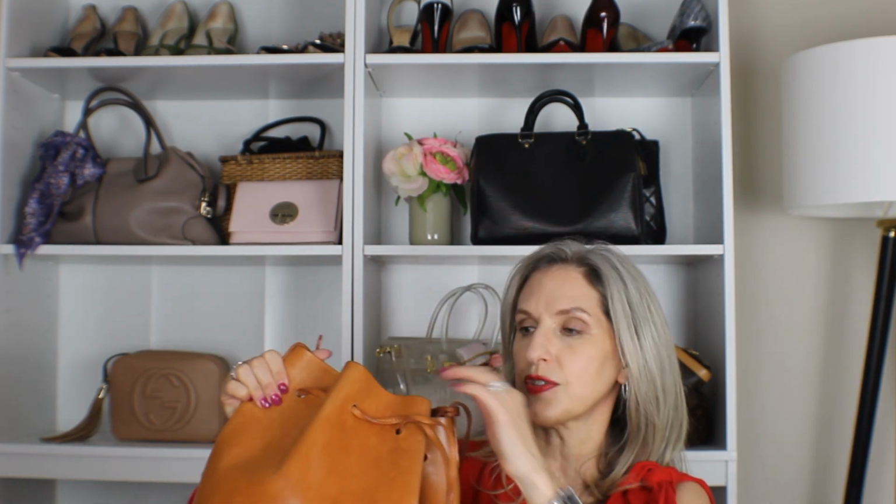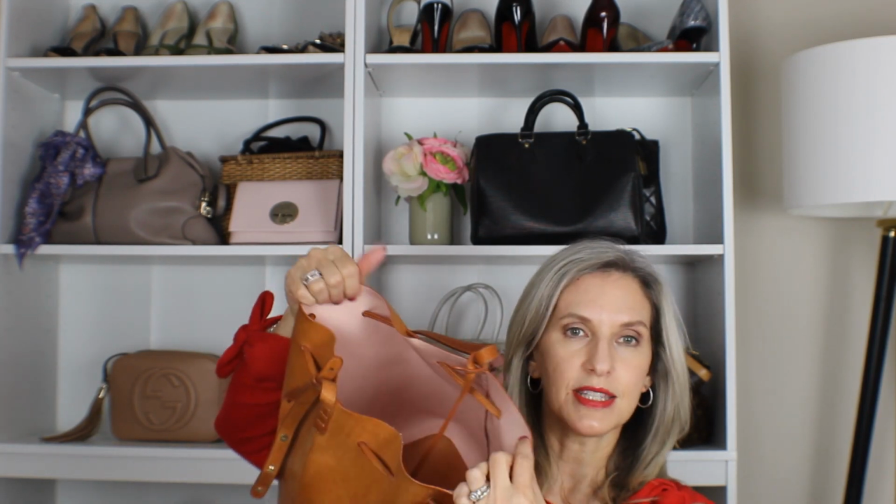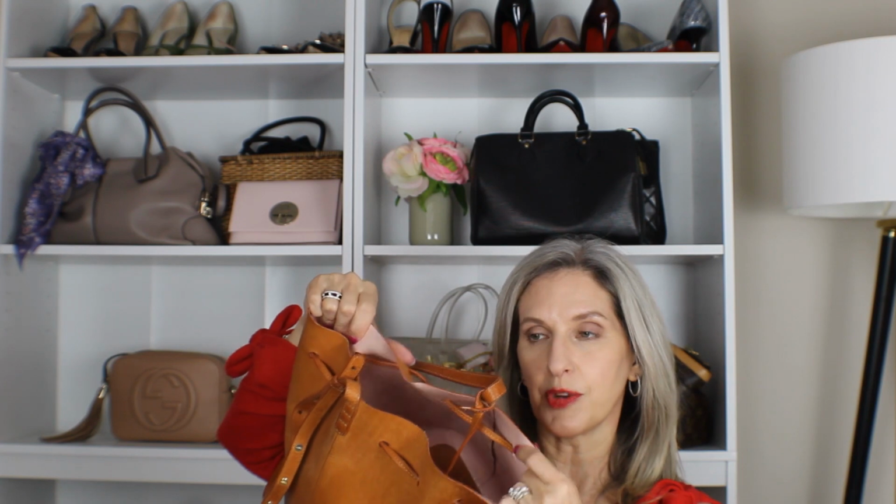When I did get it, I used it constantly, all from spring into late fall. And I loved it, and then I put it away for the winter and took it back out again in the springtime and used it for another complete season. I loved it as well. It's still quite beautiful. It still has this raw look to it as far as the leather goes. The interior is gorgeous because it has this beautiful matte patent leather pink lining inside, and I do love that.